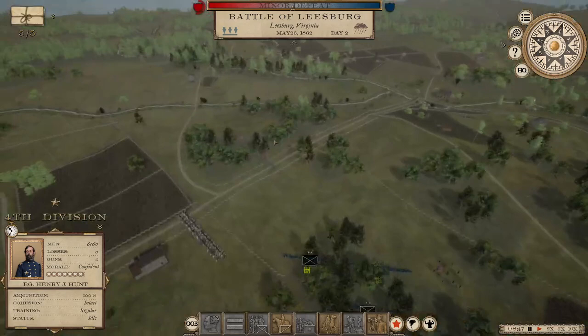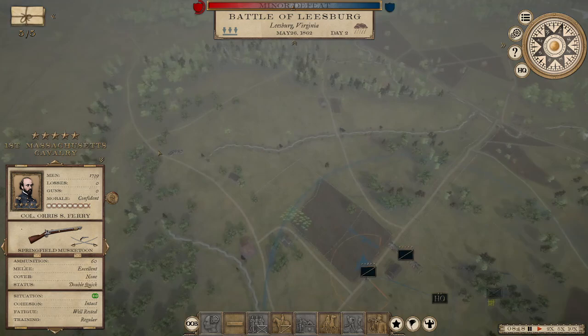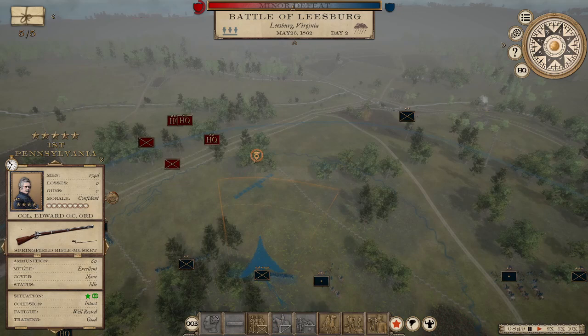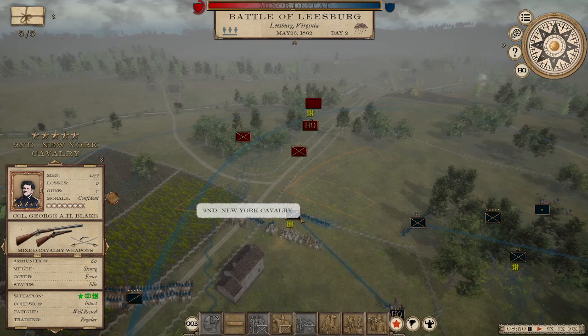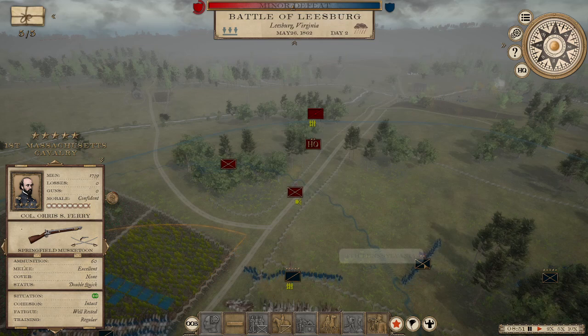But it looks like they're sending a division after my cavalry, so I'm going to go ahead and deal with that. And honestly, breaking this division might be enough to end the battle. It's not many men, but their morale is a bit fragile. Technically they're on friendly territory. They are in Virginia. So they do have a very slight morale advantage. But I do have a lot more men.